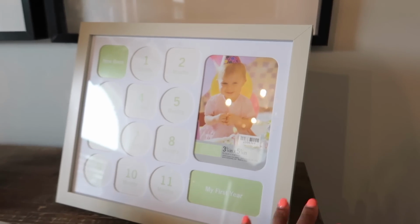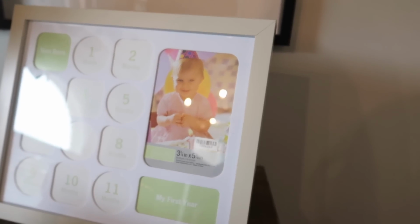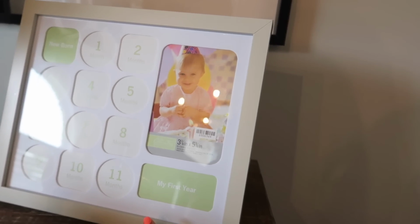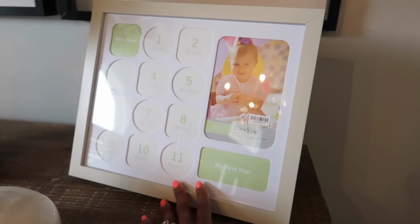And honestly, y'all, I'm hoping to have this finished by her birthday so it can be kind of part of the decor. But if I'm not able to, if there's a delay with her photos coming back or something, I'm not gonna freak out about it. But this will be really nice to have at the party, don't you think?